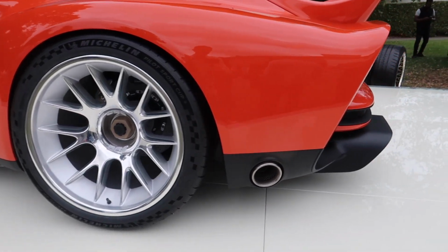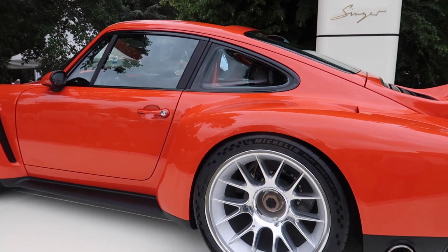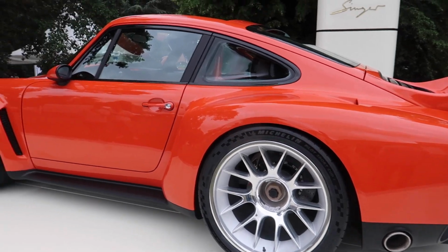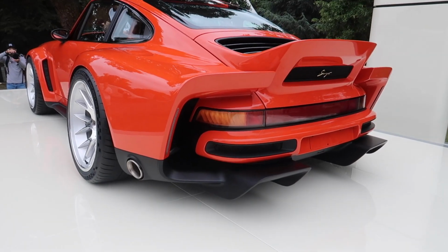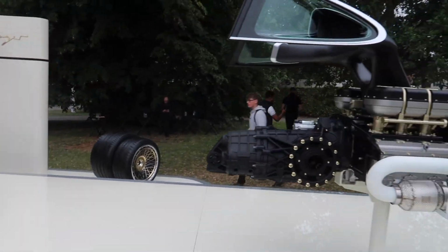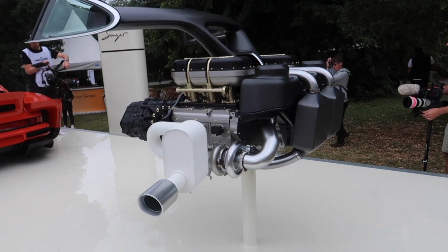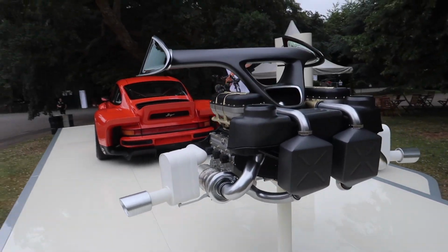Side-exit exhaust. Big ducktail, carbon air intakes. This thing's nuts. Just look at the aero on the back. And this is the engine in it. This thing's insane.